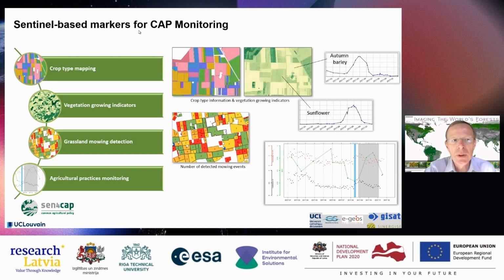To do the job, we were lucky enough to lead a big project called Sen4CAP to support all the paying agencies of Europe, including the ones from the Baltic countries, to define how we can do the crop type mapping, the vegetation growing indicator, the grassland mowing detection, and the monitoring of agricultural practice. The purpose of this project was: is it feasible? How can we do that? And let's work together to make it operational for any paying agency of Europe.